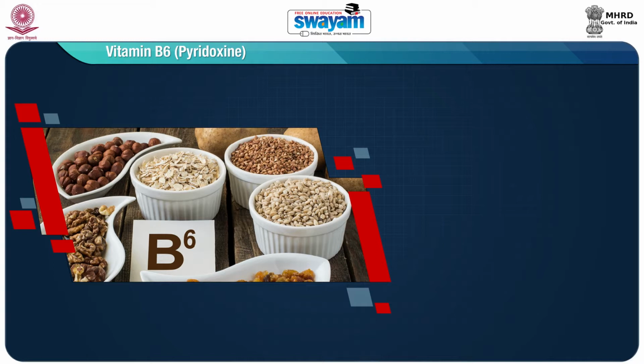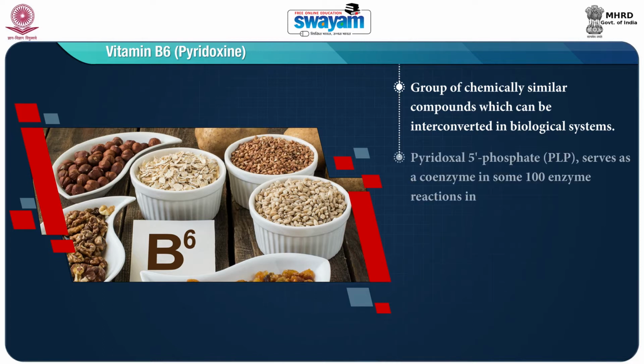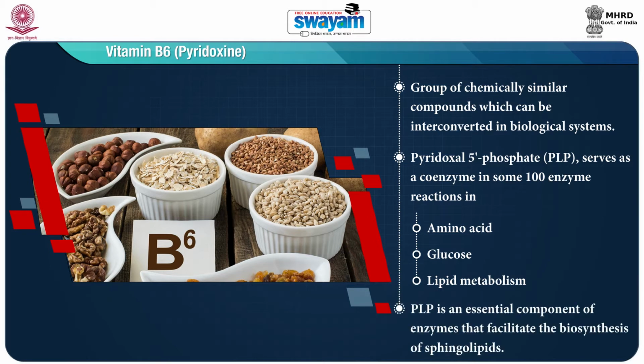Now, vitamin B6 refers to a group of chemically similar compounds which can be interconverted in biological systems. Its active form, pyridoxal 5-phosphate, serves as a coenzyme in some 100 enzyme reactions in amino acid, glucose and lipid metabolism. Now, pyridoxal 5-phosphate is an essential component of enzymes that facilitate the biosynthesis of sphingolipids.